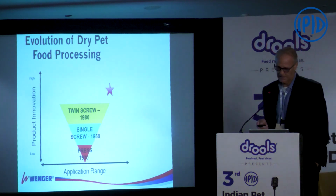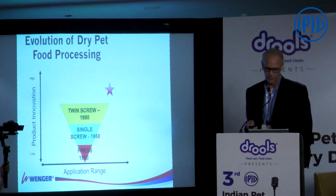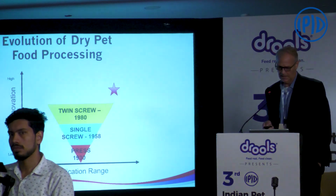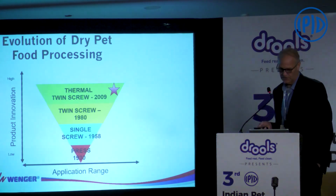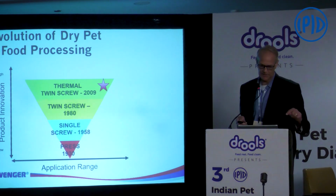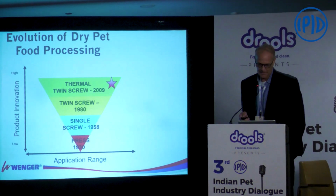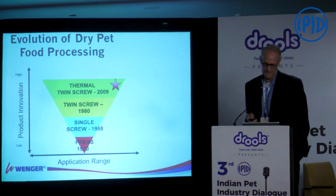Again, as the need for products began to grow and development and quality became more important, and the range of recipes and types of ingredients grew, there was a need for further advanced processing, and the twin screw was developed in the 1980s. This really broadened the application range and the ability to manipulate the process and produce more products. Built on that technology, in 2009 came the thermal twin screw extruder, which was really a game changer in terms of the ability to manipulate the process from high mechanical energy inputs to high thermal energy inputs, again being able to produce more unique and different products.